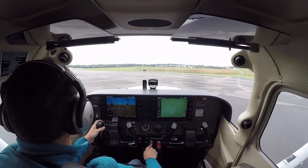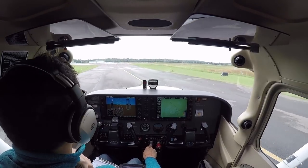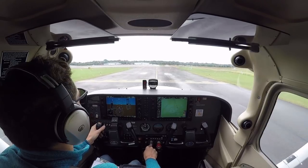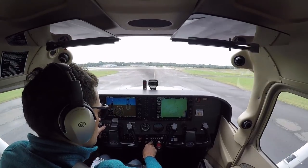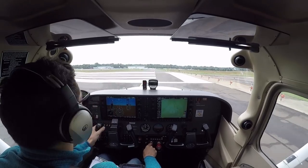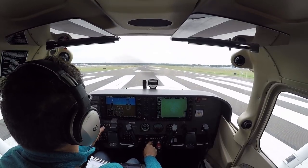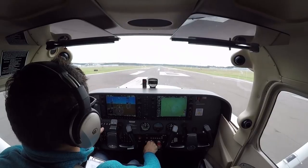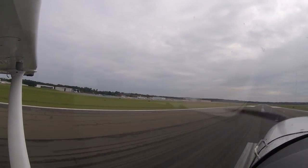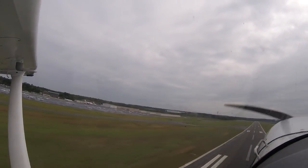Manassas Tower, Skyhawk Niner 88 Bravo Echo is ready at 16 left. Niner 88 Bravo Echo, Manassas Tower, make left traffic, runway 16 left, clear for takeoff. Left traffic, clear for takeoff, 16 left, 8 Bravo Echo. All right, here we go. Airspeed is alive. Engine instruments are all in the green. 50. And off we go. Climb out at Vx.